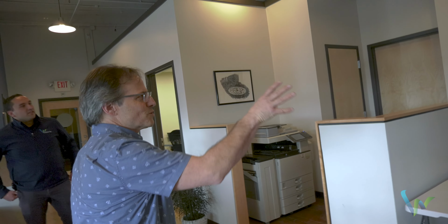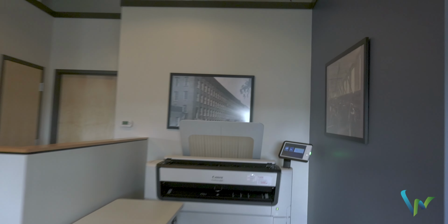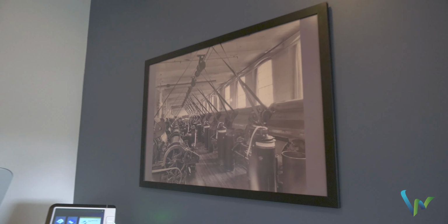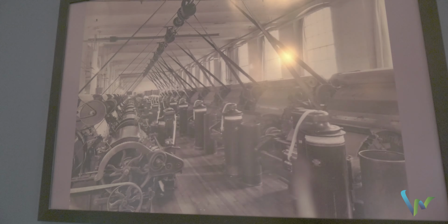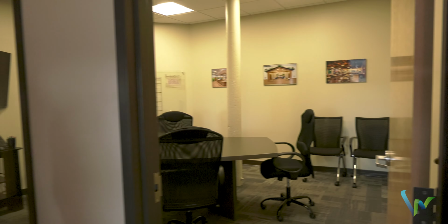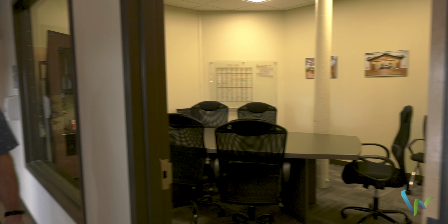We've got some historical pictures of the mill on the wall, an exterior shot and an interior shot of what it looked like here prior to all these businesses. And this is our conference room. Since we do a lot of work nationally, we do a lot of Teams and Zoom meetings, so it's not practical for us to actually be in all those locations. We've just added another conference room as well up on the other side.